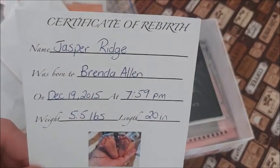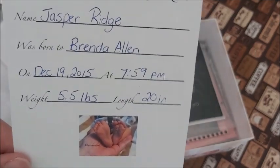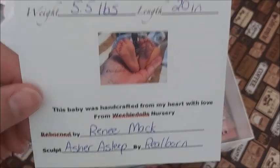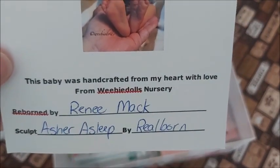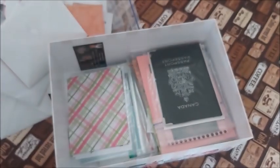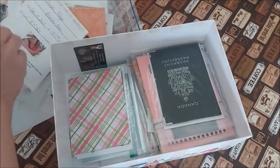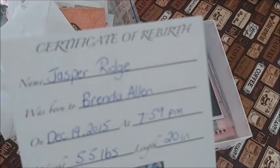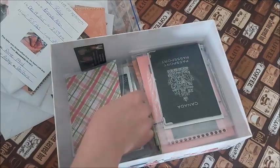Oh, here's my Jasper Bridges birth certificate. I bought this secondhand from Wendy, but Wendy bought it from Renee Mack, The Azure Sleep. And he is, what did I name him? Oh, Jasper Ridge. What did I name him again? Oh yeah, it was right there.